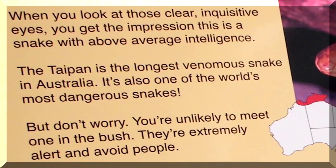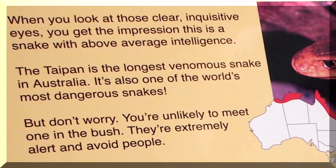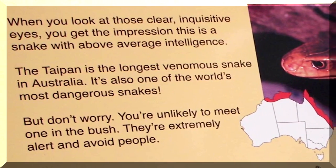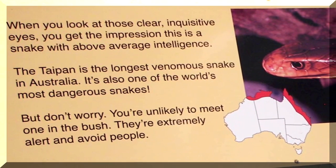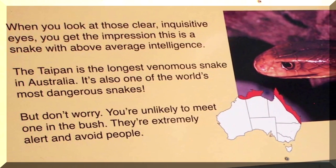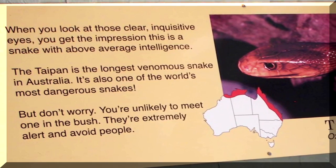Taipan is the longest venomous snake and also one of the world's most deadly snakes. Can strike 10 or 12 times in about 5 seconds, extremely rapidly. Has an extremely large reservoir of very dangerous venom.